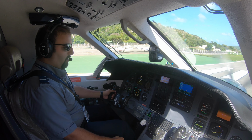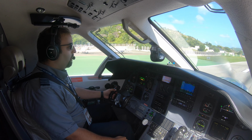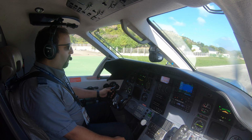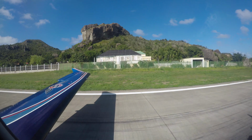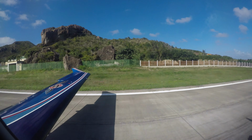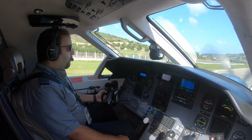Power set is in the green, cross is clear. And rotate. Wind is from the left, so we're correcting. 64 Charlie cross-checked, 80 knots, and up we go.